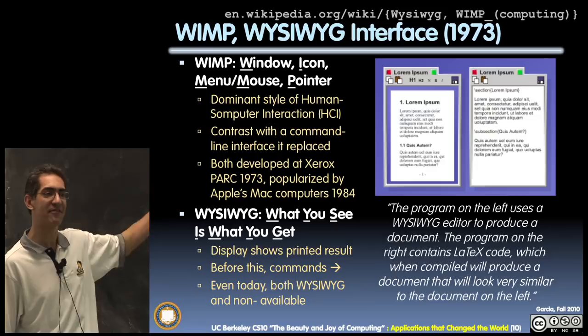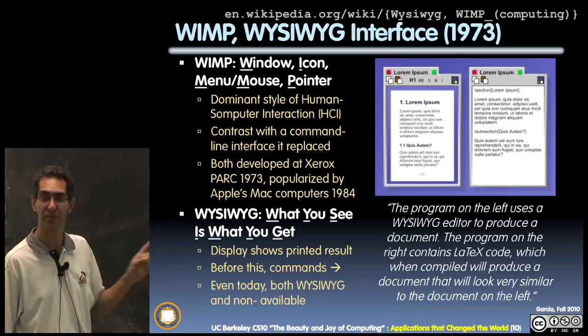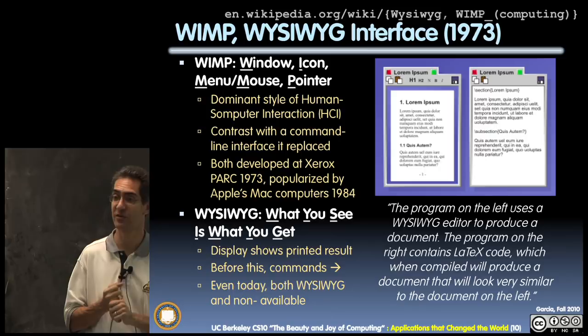Many of you, if I had asked you for your top 10 list, probably would have added all the things that I've said so far. You may not have added this. This is a really important feature of the usability of computing called the WYSIWYG interface. WYSIWYG stands for what you see is what you get. And the idea is transformational and fundamental.